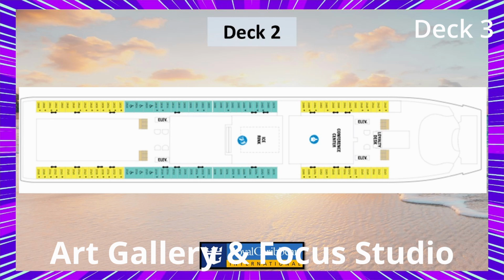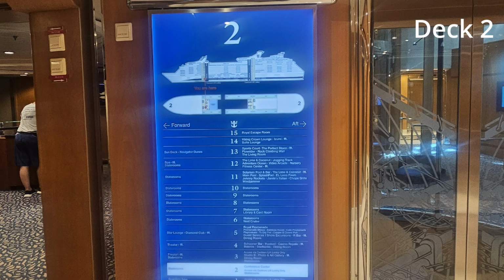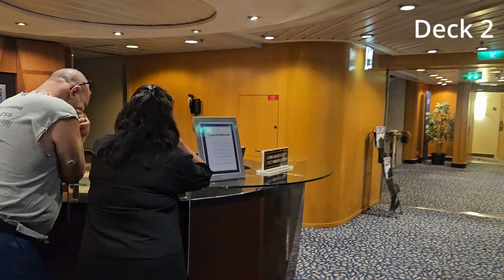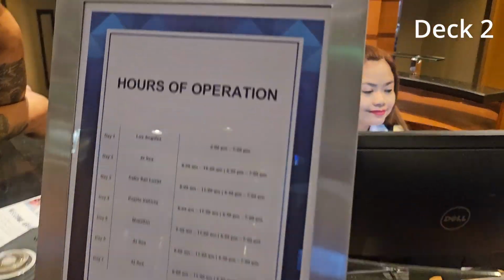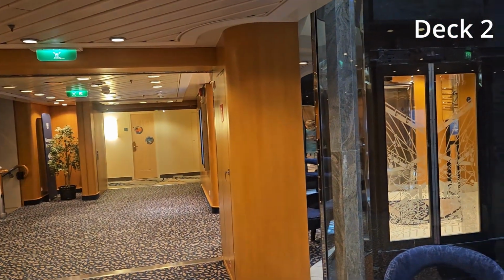All right, we're getting down to the wire here. Y'all, we're at the last two decks. Deck 2 has the loyalty desk and the conference center. On this cruise, I actually turned platinum, yay me. So I did go down and pick up my platinum pin from the loyalty ambassador. If you're ever not sure of what your perks are when you're on the ship, you can head over to the loyalty ambassador. Also on Deck 2, as I said, the conference center is down here.